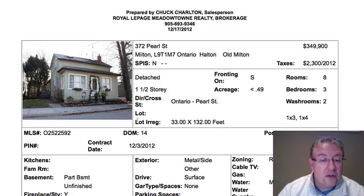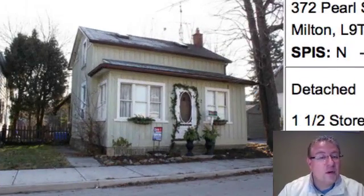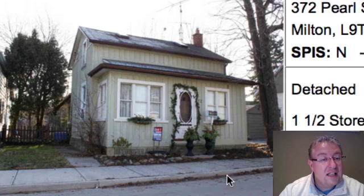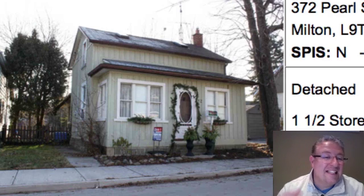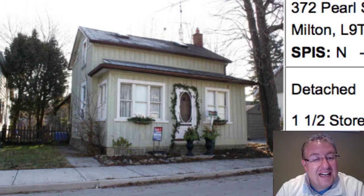This one here at Pearl is 33 by 132. There are no photos. After 2 weeks of not having photos, you'll wonder what it's like inside. Looks like there are 2 full bathrooms. There are 3 bedrooms upstairs. Now, it might be one of those where the bedrooms have a little bit of a sloped ceiling to them. $349. You look at the stuff that's sold on Bronte, kind of the same size, bigger lot, smaller house.